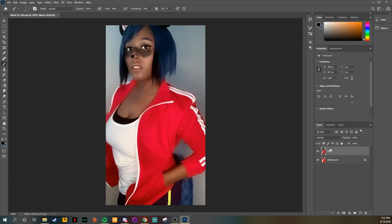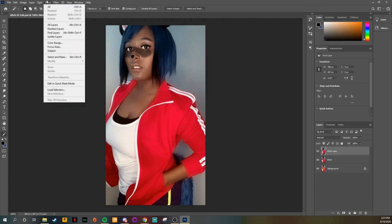Next is enhancing this bland wall. This part is really fun for me because you get to play with color. But first things first, let's duplicate our current layer. If you're unlike me and you are organized, name the layer, so that way you know what happened on that particular step. But once again, I'm not that organized.